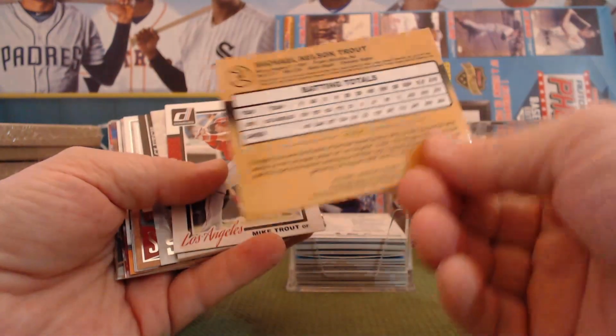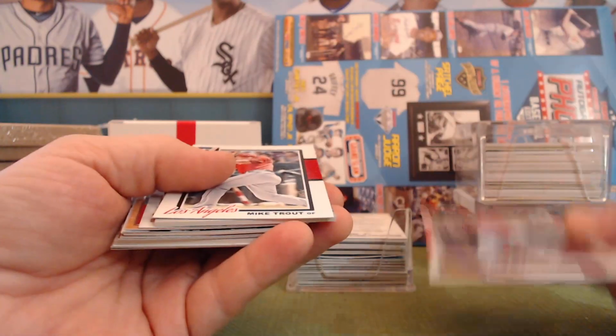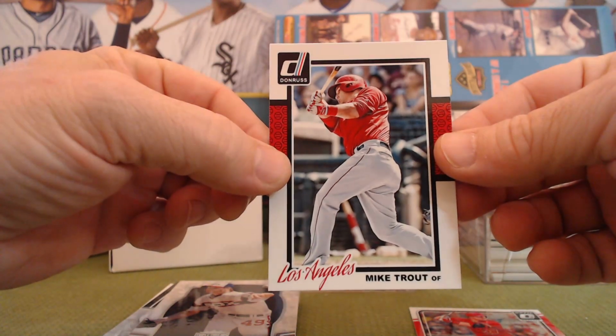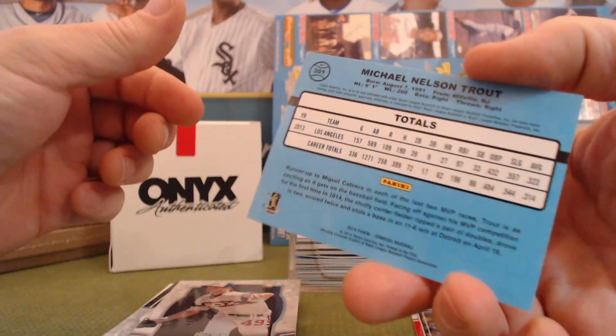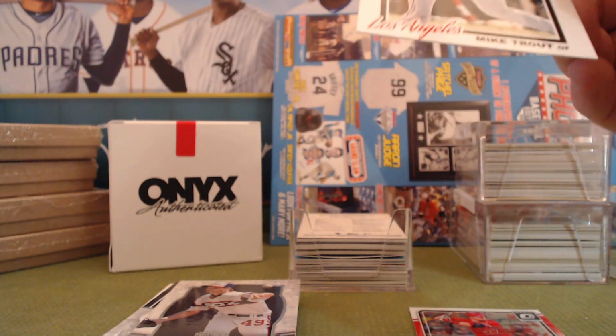Let's see. Looks like a 2016. We got another Mike Trout. Right off the bat, back to back. 2014. Not too bad here, actually.